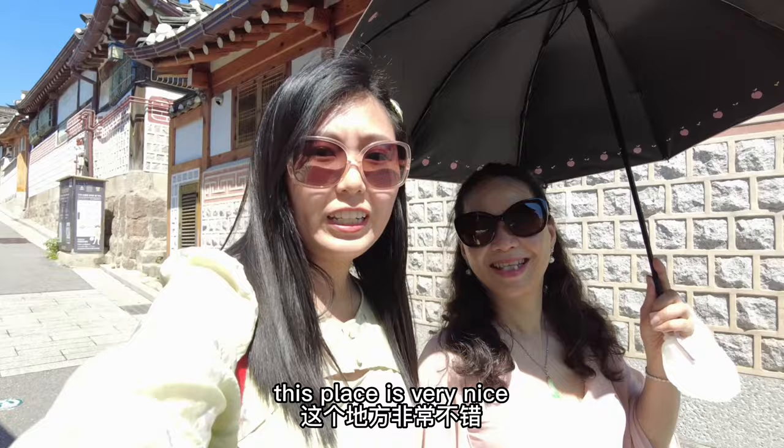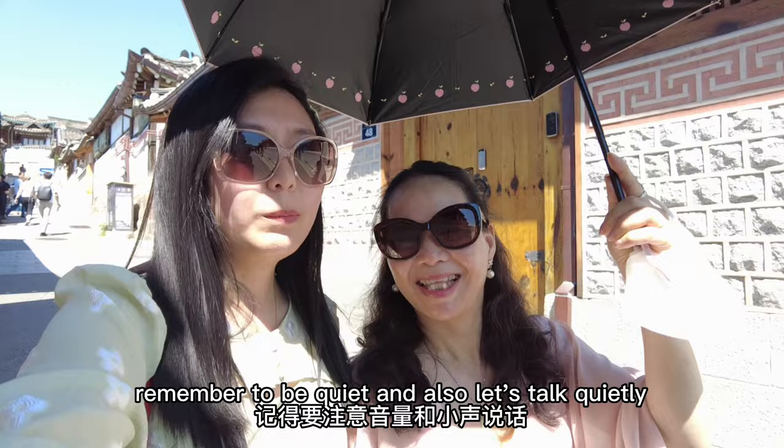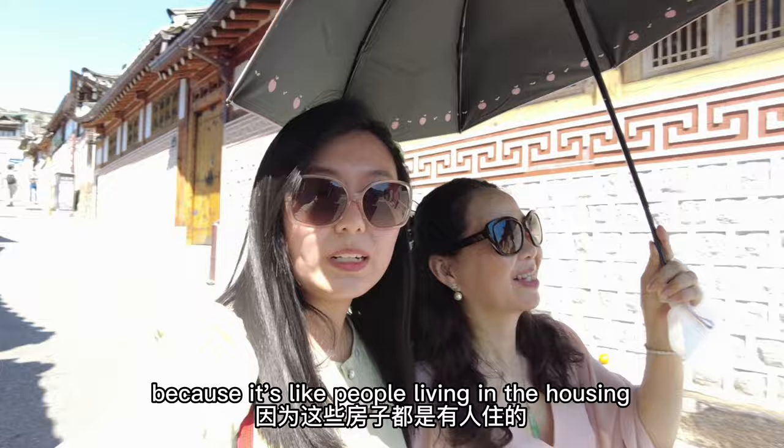This place is very nice. However, when you are walking or taking photos around this area, remember to be quiet and talk quietly because there are people living in the housing. Yeah, but overall it is a very nice place.